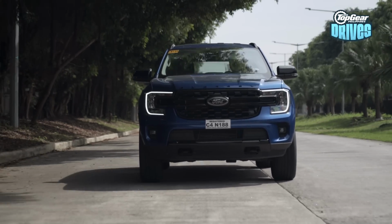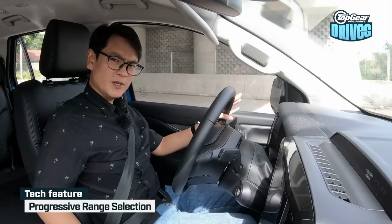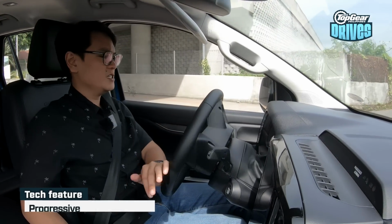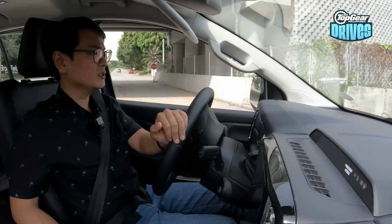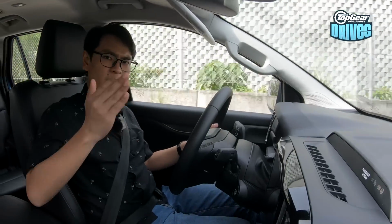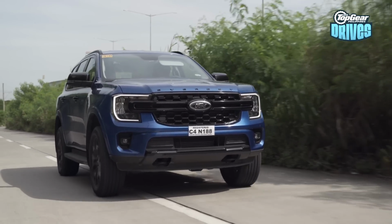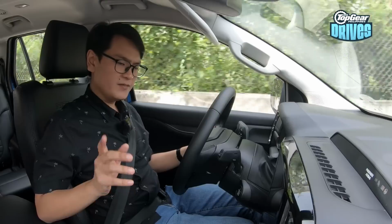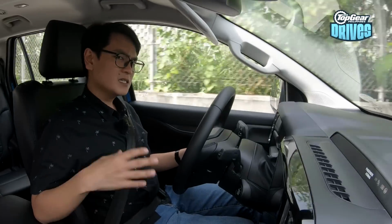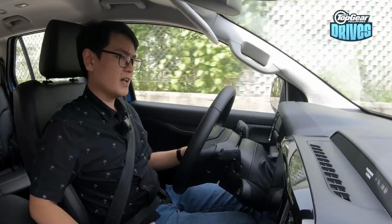Now this transmission has what's called progressive range select. To be honest, I didn't know what that meant at first until I started using the manual mode in it. So progressive range select sort of pre-programs your gears to go from one gear to another, so gear shifts are smoother. Even if you don't use the manual modes, it seems that that's the default transmission mode of this Everest.